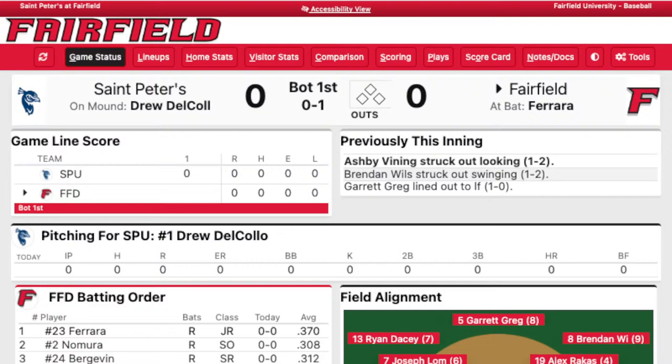Can't expect anything less from him. He had that monstrous day yesterday. He does not wait very long today to get started. What a way to spark the offense. 1-0 early Stags lead. That looks similar to yesterday, showing that oppo power off the bat. Ferrara loves going to right center, putting that ball the other way.